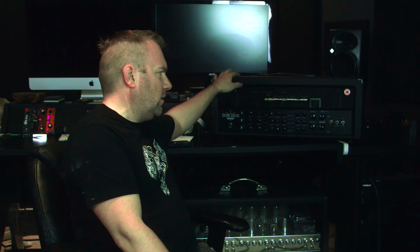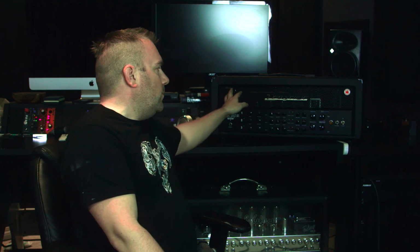Number 32 is the Traynor Custom Special 100. This is the H2 version, so this is the second iteration. I owned the first iteration, and it was a silver-faced panel. I think it was a little taller, I could be wrong. But it had some scorch marks on it. And I bought it used at that point.